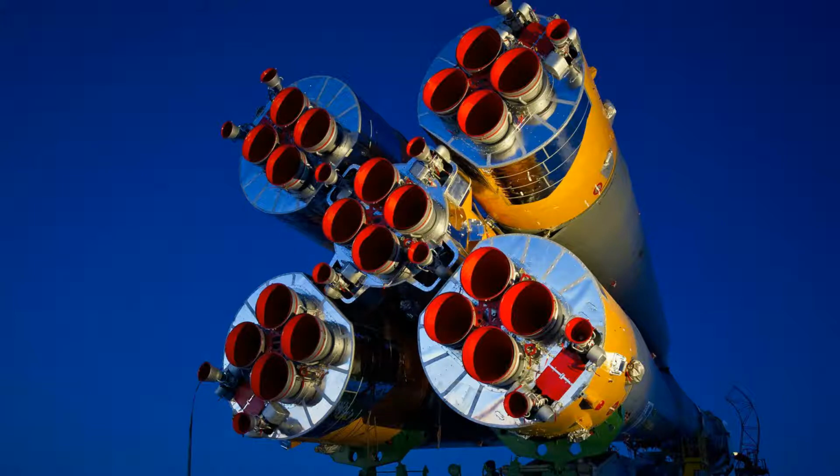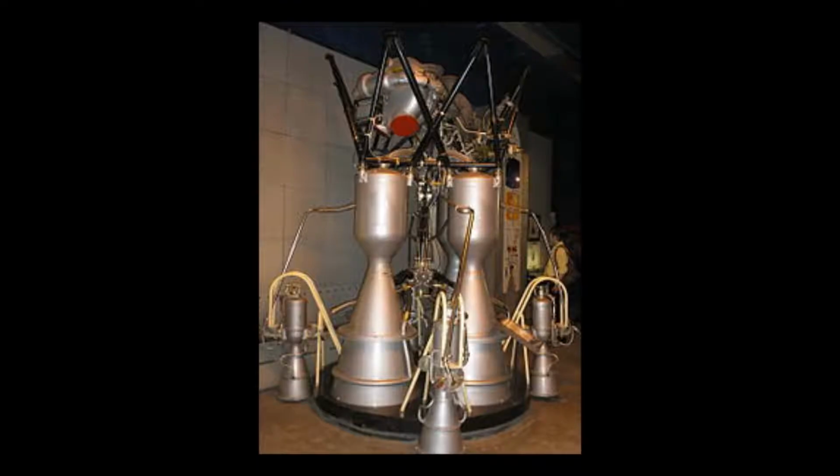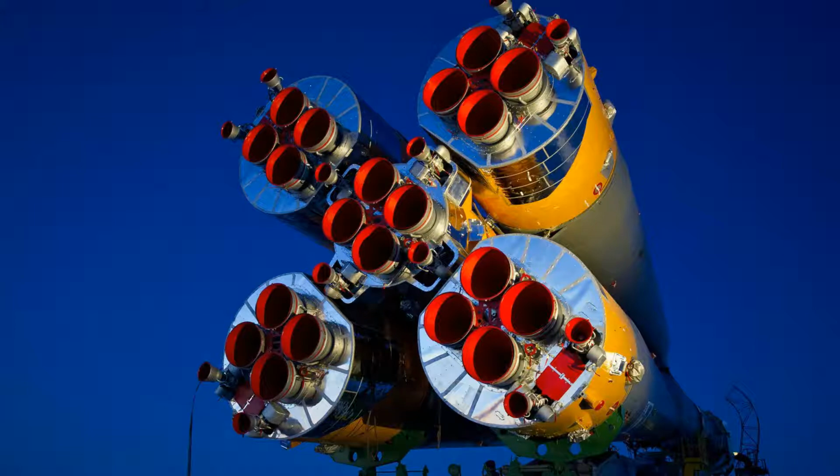They can also be gimbaled to actually provide the attitude control for the rocket during the launch. The RD-107 has two of these, and the RD-108 has four of these. This correlates to the positioning of the engines. The RD-108 is in the core stage, that is basically the center at liftoff, and the RD-107 is in the boosters. And the RD-108 has its four little extra chambers, verniers as they're also commonly called.